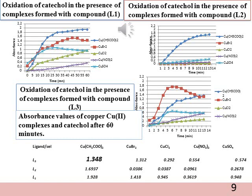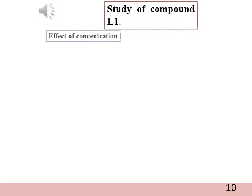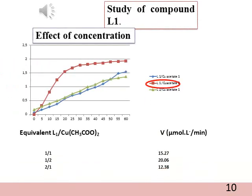The oxidation of catechol in the presence of the copper complexes formed shows that the best result is obtained with compound L1 with almost all copper salts. The catalytic study as a function of concentration has shown that the catalytic efficiency of the complexes improves with the increase in the quantity of the metallic salt relative to the ligand. The oxidation rate has reached its maximum value with the ratio 1 to 2 ligand to metallic salt.